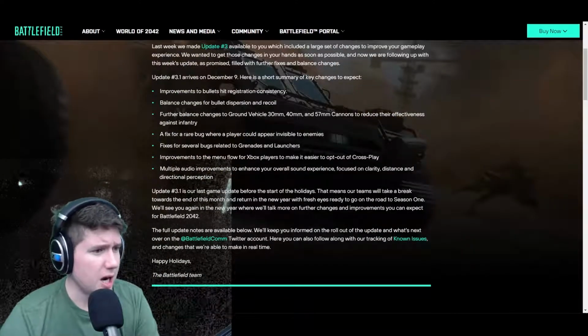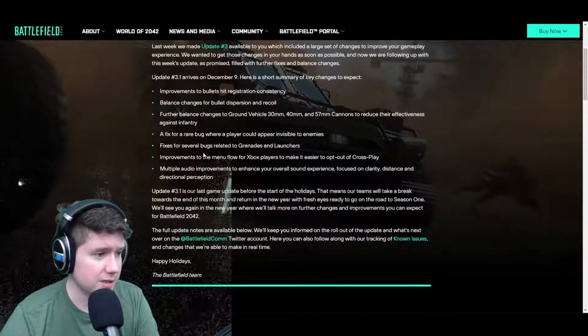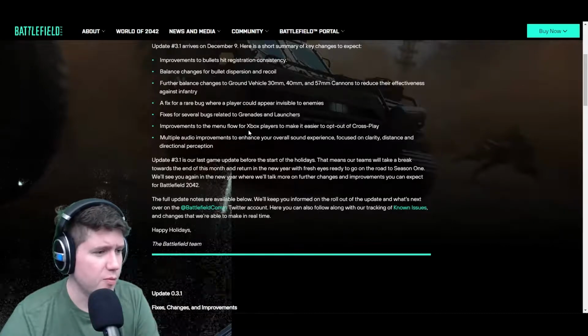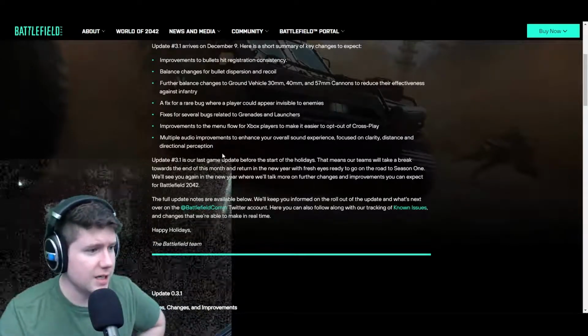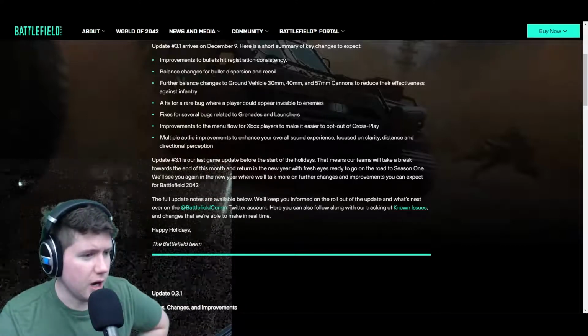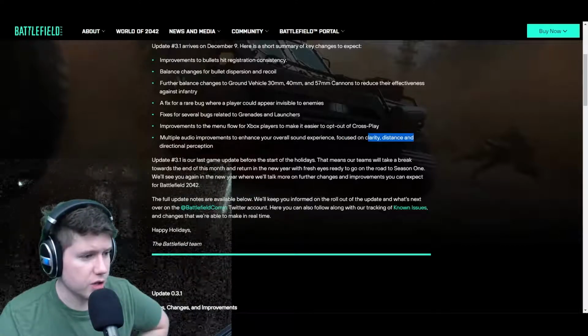But let's jump back up to the top here. A fix for a rare bug where a player could appear invisible to enemies. That's good. Fixes for several bugs related to grenades and launchers. Good. Improvements to the menu flow for Xbox players to make it easier to opt out of crossplay. Again, good. They're improving audio as well. They're going to focus on improving clarity, distance, and directional perception.